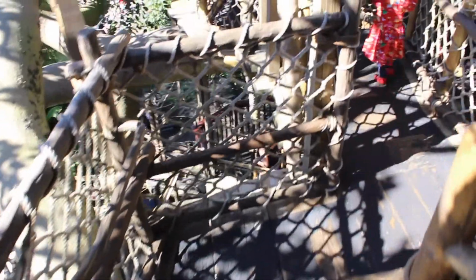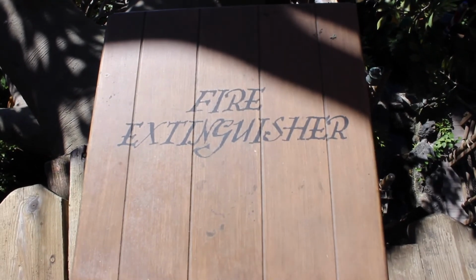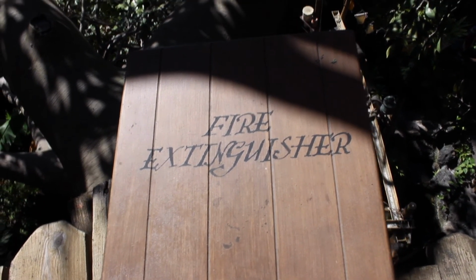So after that, we start descending down. It looks like they have these netting for things that are maybe people dropping stuff or... oh, and you never know when you're gonna need one of these. I hope they don't need that. At least not while I'm up here.